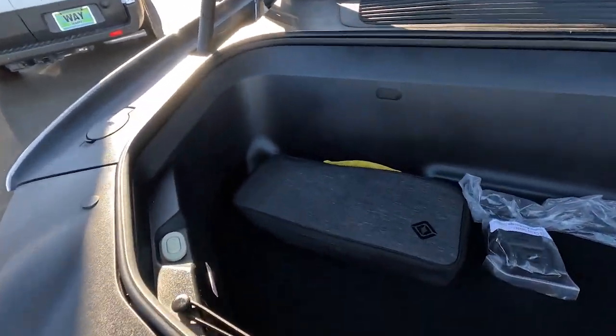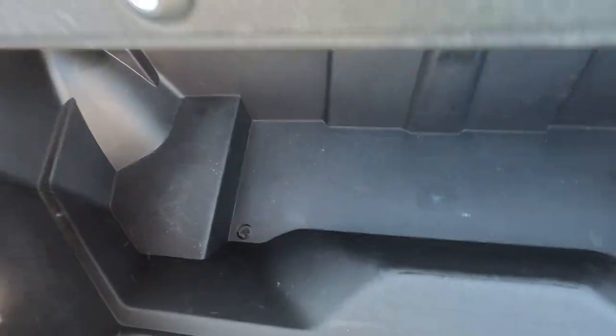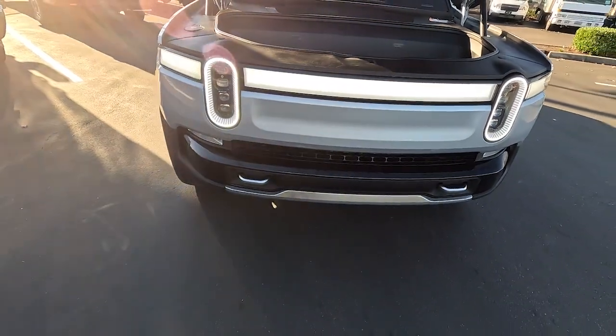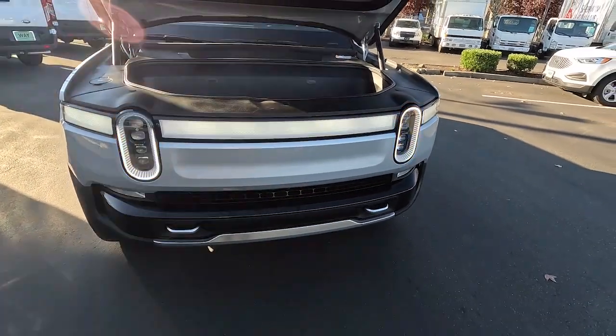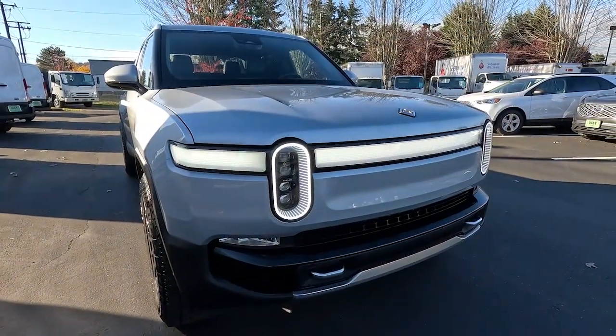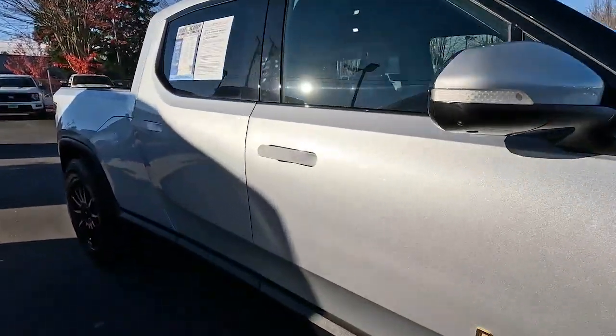Since there's no engine up here, we have lots of cargo space. There is the charger, and then you have additional cargo space underneath there. You can also use the key fob to close the hood. I love the front end styling. I have all these nice ambient lights. It really looks cool at nighttime, seeing one of these things drive down the road.